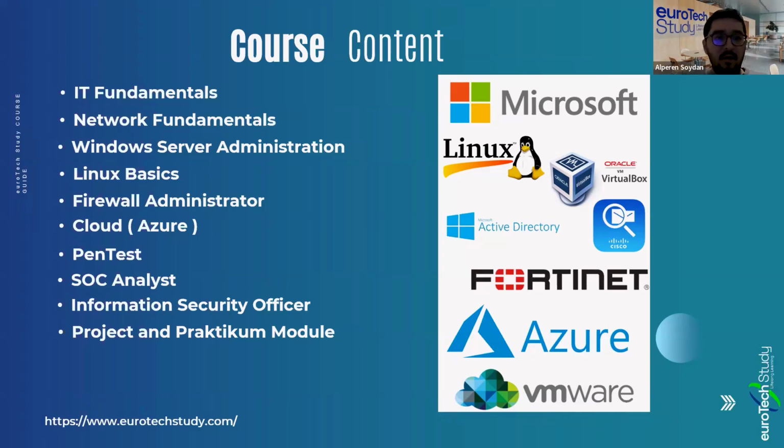So when I say cybersecurity is a big field, I mean that there are a lot of different job titles in the industry, and one of them is management of cybersecurity tools. Firewall is one of the most important tools in cybersecurity. In this course, we have a firewall administration lesson with real-life exams on a real firewall, which is used by most banks, companies, governments, and organizations all around the world. Then we have cloud content.